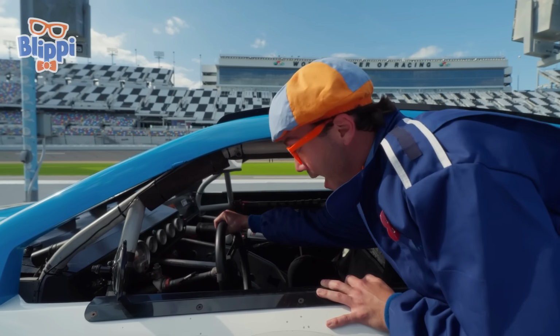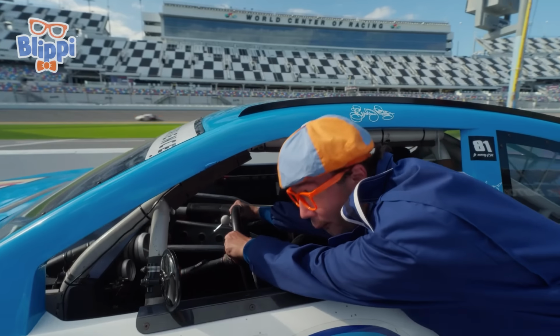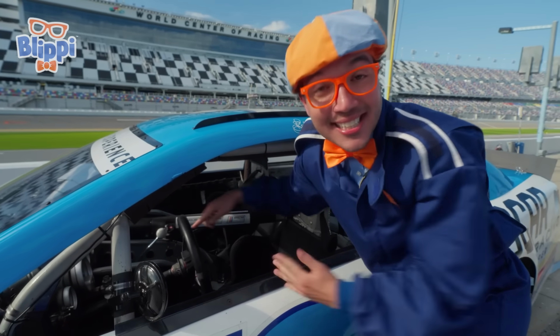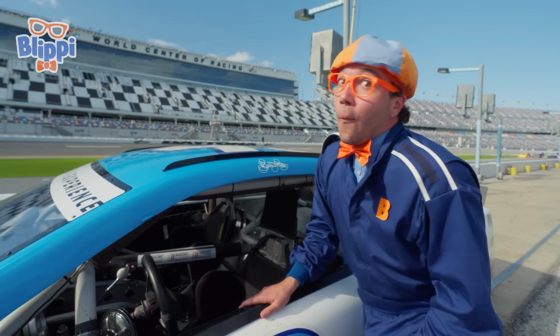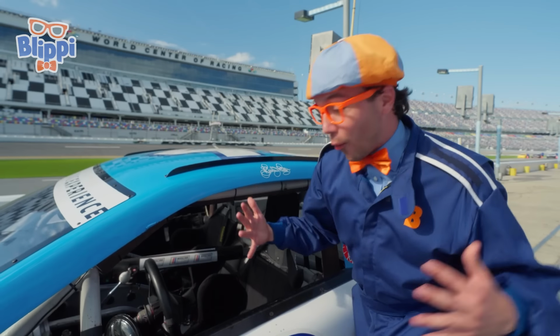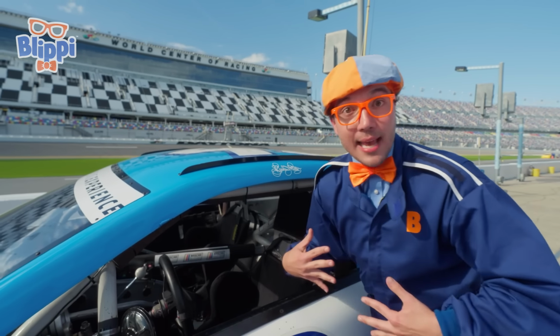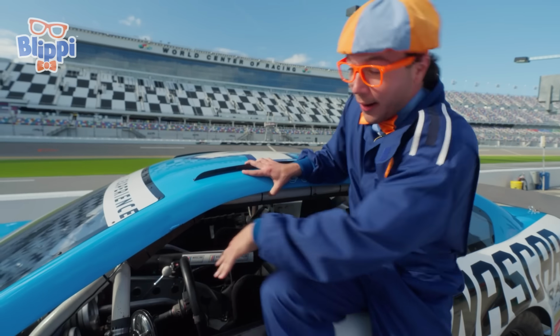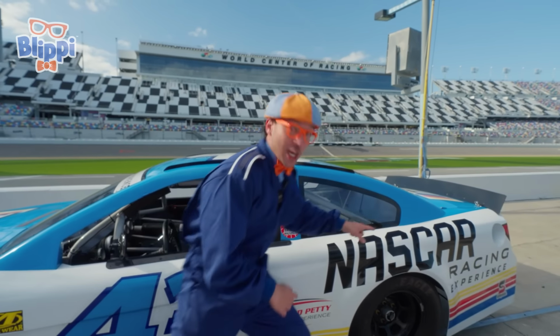You see this? Do you know what this part is called? Yeah, this right here is the steering wheel. You knew that. And steering wheels are so cool because they help you go left or right. And this steering wheel comes out so you can climb through the car because there's no door. Whoa, and do you see this? Check it out.